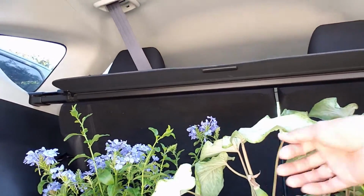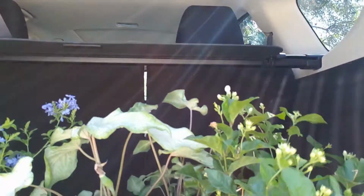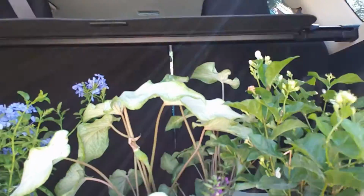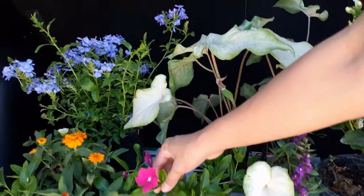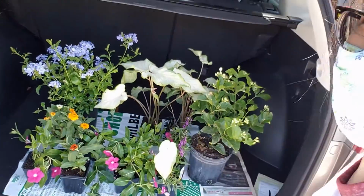I don't know what's the name of this, but it looks pretty, and I'm sure this is sampagita in Filipino. I don't know what this is, San Vicente in Ilocano maybe. Okay, let's go home.